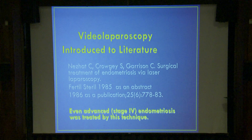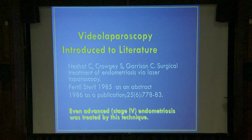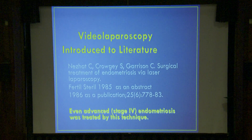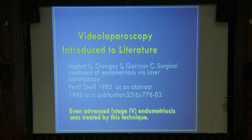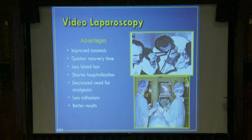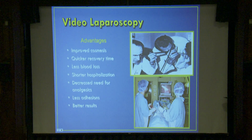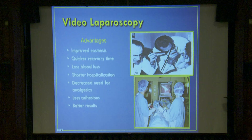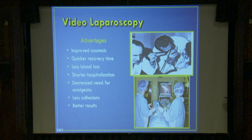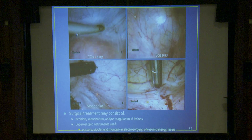In 1985, Camran, my brother, said if you do video laser laparoscopy and you can treat a stage 4 endometriosis with good outcome, practically you could do anything. The problem was laparoscopy before that didn't take off because it was a one man, one eye, one hand procedure. Attaching the video changed the whole operating room to an orchestra, and everybody in the OR became involved.